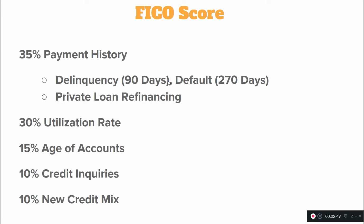Now, the age of your accounts is impacted by your student loans, because the older the average age of the accounts that you have open, the better. So if you've had student loans for a long period of time, then from when you took out those loans, they have a birthday. And the older those loans become, the better it reflects on your credit score. Again, you don't take out student loans to benefit your credit score, but as long as you pay them on time, the longer you have them, the better it will look on your FICO score.